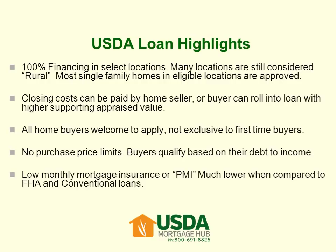An example is, let's say you're a home buyer and you're purchasing a home that is $100,000 and you need $5,000 for your closing costs and your prepaid tax and insurance escrows. In this case, you could roll the $5,000 into your loan as long as the home appraises for at least $105,000.